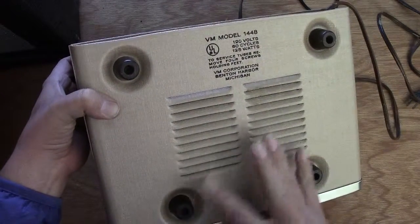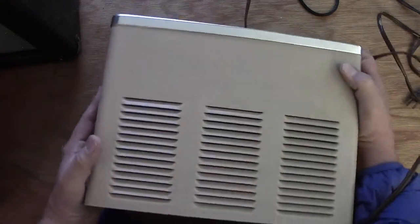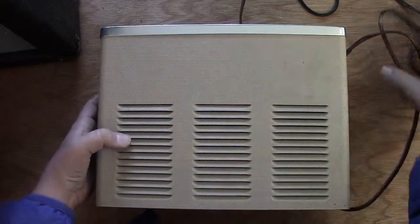This thing is in mint condition. It's got all the feet, all the knobs work, there's no scratches. I'm tempted to take this case off and get this thing going right away, but I'm not going to do it. I've got more important things, well, more urgent things to do.